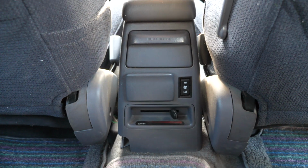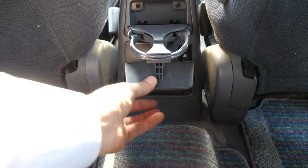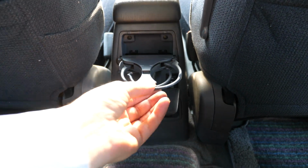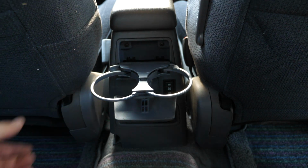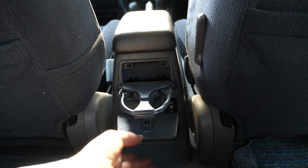Controls for the heater. Down here you have a fan control, ashtray, and cup holders. Oh, these are weird. Usable cup holders, but they're weird. Just like me.